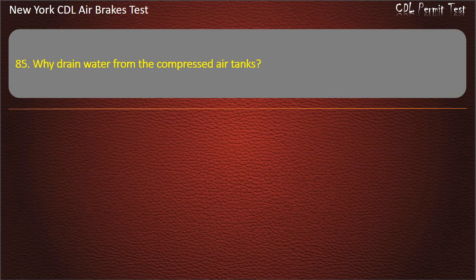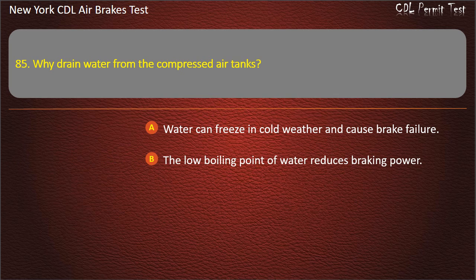Question 85. Why drain water from the compressed air tanks? Water can freeze in cold weather and cause brake failure. The low boiling point of water reduces braking power. To keep from fouling the air compressor oil. Answer. Water can freeze in cold weather and cause brake failure.